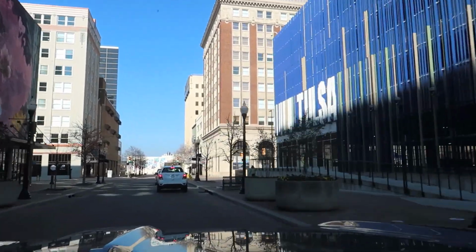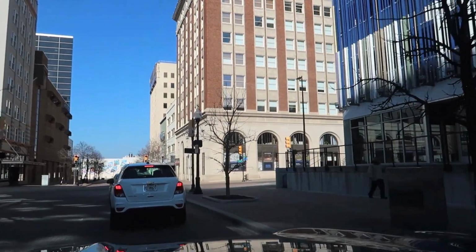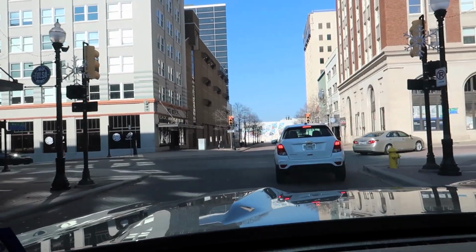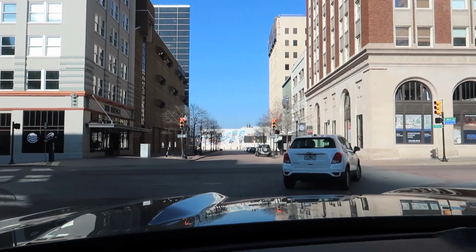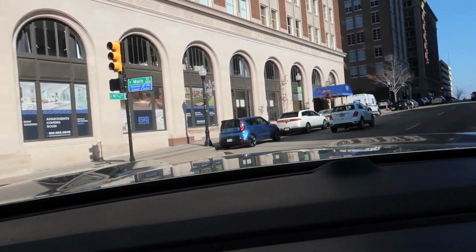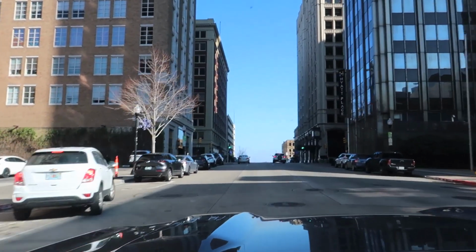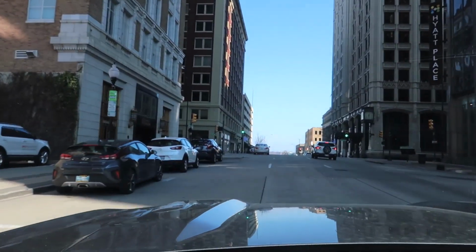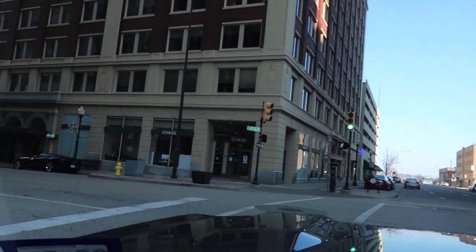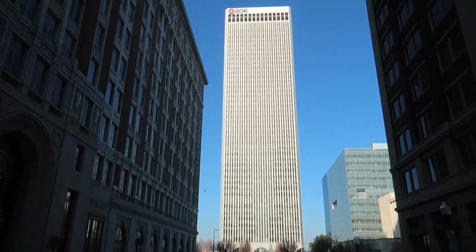I'm trying to get up to the BOK Building, the tallest building in Tulsa. It's on the other side of this one right here. So I'm going to head over there, because that's an interesting building. Let's see if I can get over this way. I believe if I turn left at this light, that will get me there. Yeah, this is it right here. The tallest building in Tulsa, the BOK Building.